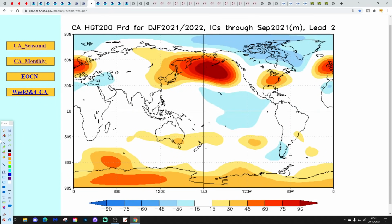Right, Patalpeng's analogues next. So, of course, Patalpeng is creating an analogues-based forecast based on sea surface temperature anomalies in any given month, in this case September, and then creates a forecast based on those sea surface temperature anomalies that have similar scenarios in the world's oceans.